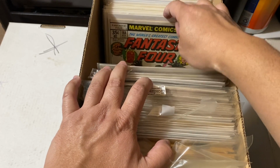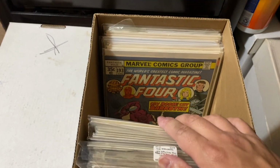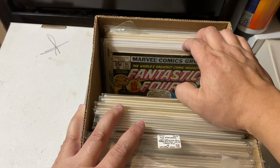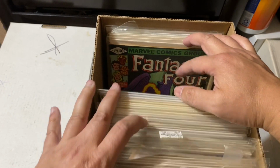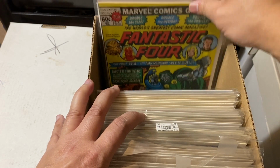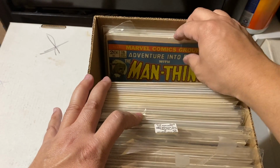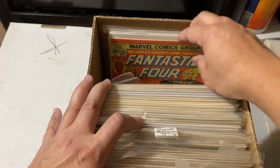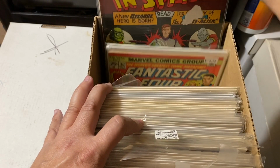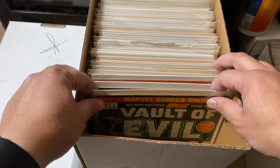60% to 70% was bronze. There were some Silver Age. Here's some more of the Fantastic Four issues. Try to go relatively fast so we can see all of the different books that he had. So some Fantastic Four, say late bronze to early copper. Some 90s as well. I was surprised there wasn't as much 90s. I expected to be a lot more 90s. So there's some 12-cent books there.